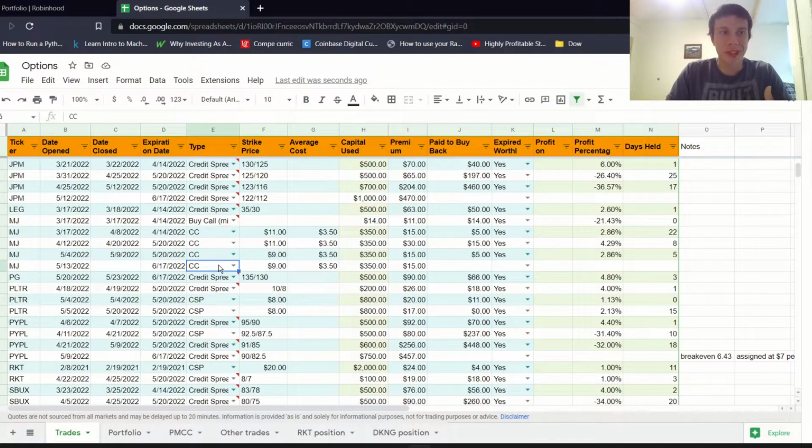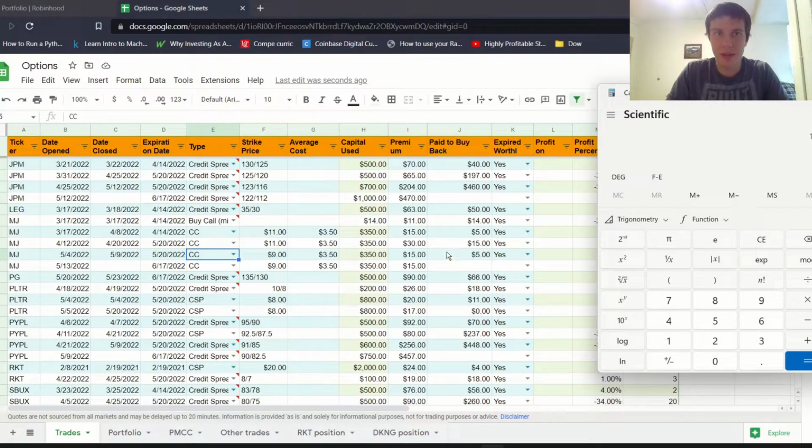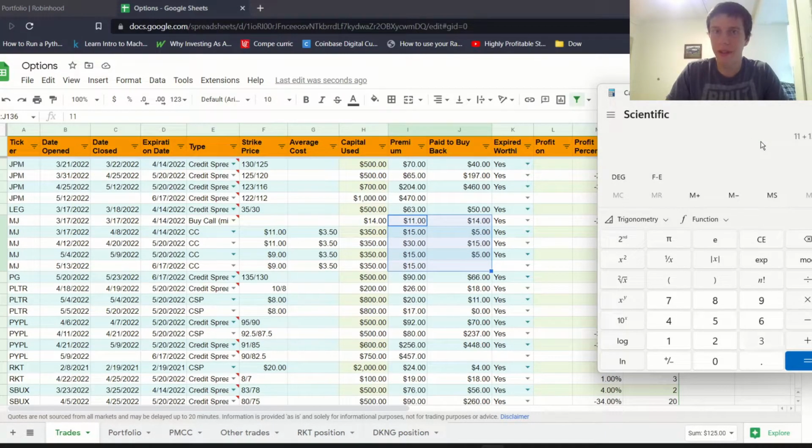And I actually did this a few times where I accidentally bought a call instead of selling a covered call, so I just lost some additional money there, which is kind of annoying. So if we add up all these premiums that we received, so we had 11, and let me just highlight all of these in this row right here. So 11, 15, 30, 15, 15, and then we bought back for 14, 5, 15, and 5. That means we're up like $47 before whatever we buy this next one back for, which will probably be another 5 or so. So let's just say we buy it back for 5.